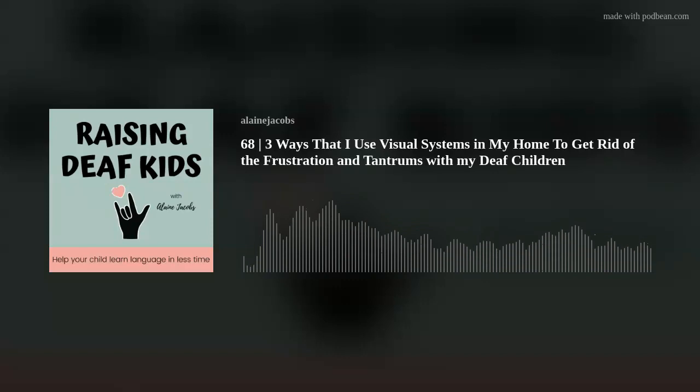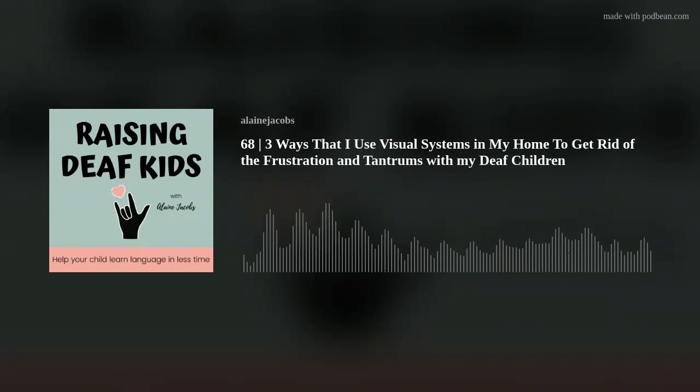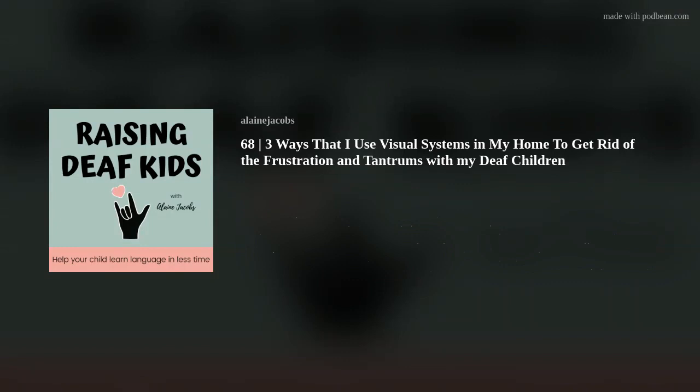And then once you get it set up, whether you buy it, there's also a ton on Etsy that you can buy too. Once you buy it or create it, you put it on the refrigerator and there's your daily schedule, and you just reference it as you go through the day and guide your kids through the day. It really helps them to visually see how the day is going to flow.